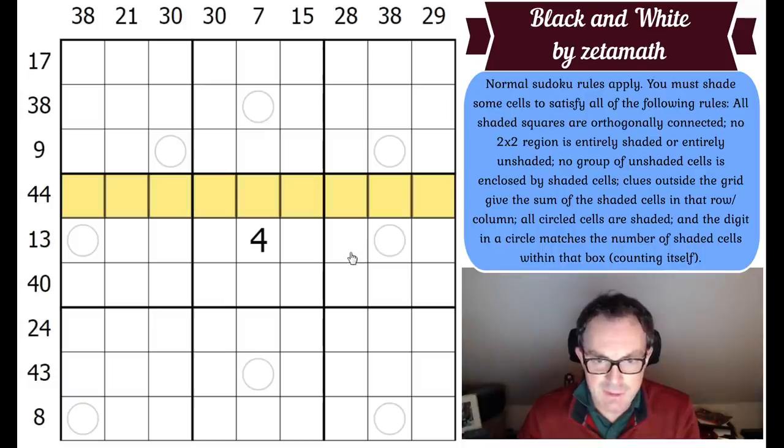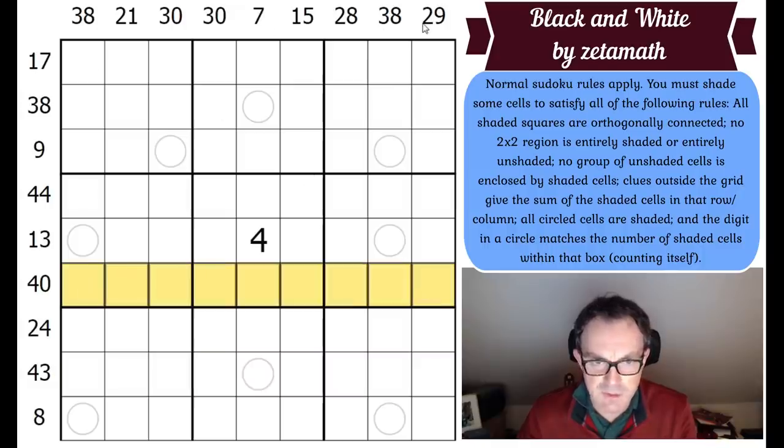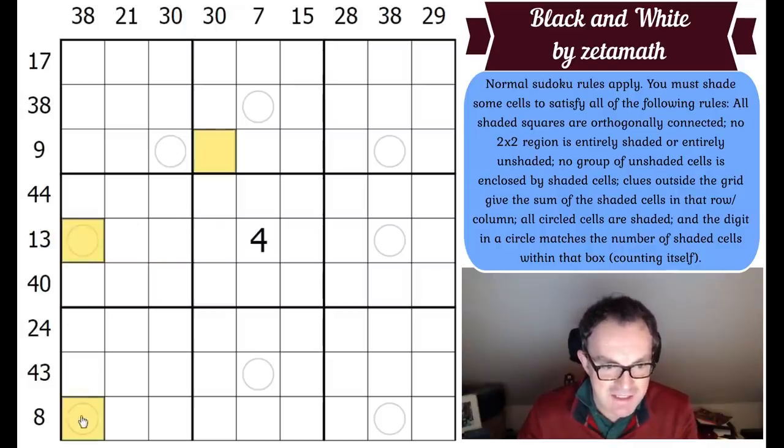And that is useful. Why? I don't know. I did a puzzle a bit like this yesterday with the sum snake stuff going on. In fact, we've got a few quite high totals. We've got a 44 here, a 43 there, 40 here. Nothing quite as large in the columns. Oh, I know what I should do. I should shade in the cells, shouldn't I, that are in circles. Sorry, that's just an easy gimme. Let's do that and see if that reveals what we're meant to do next.